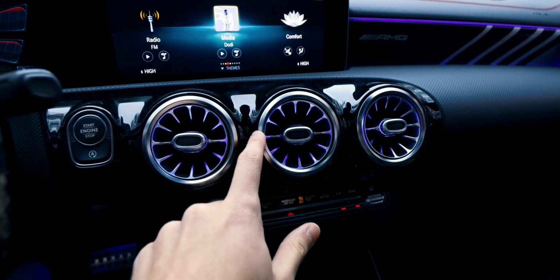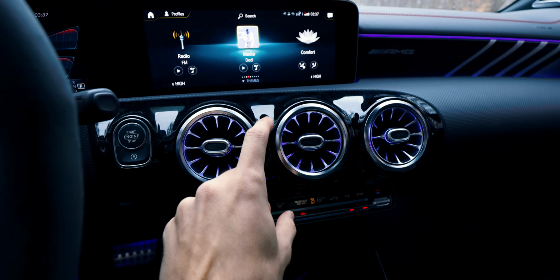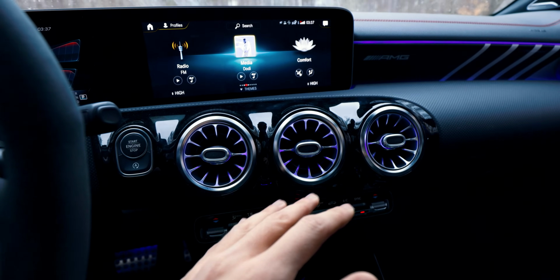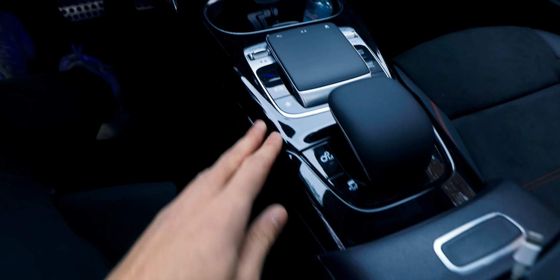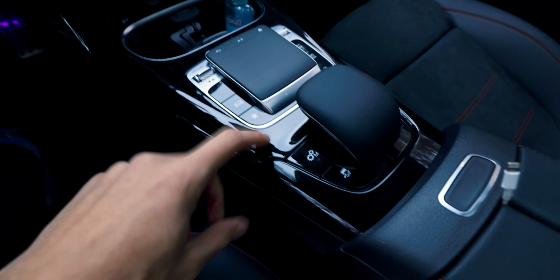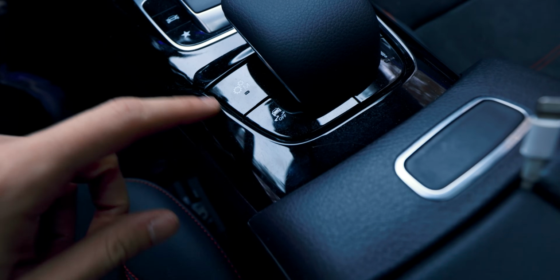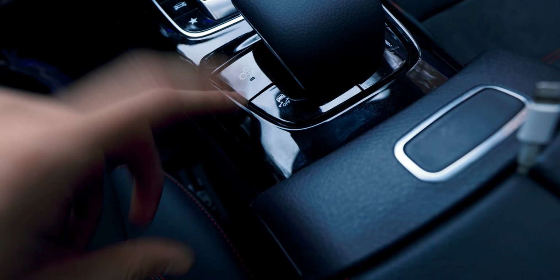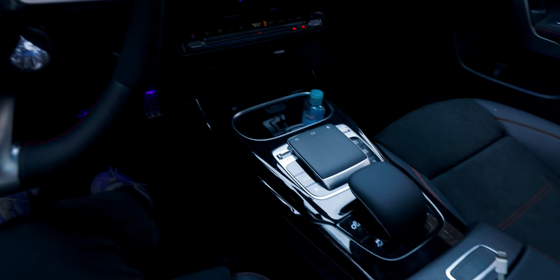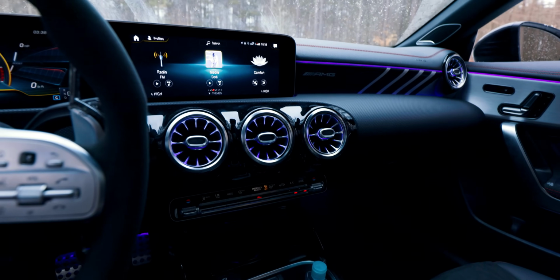So if we move over here, you see you have the gloss black plastic. I am not a fan of this. Dust and fingerprints just get covered in it, and it looks really cheap. It moves down here as well. You do have that gloss black, and it's annoying because you do press a lot of these things. You do have your hand all over this area, so you do pick up fingerprints and dust. You can see how quickly dust and fingerprints pick up on this material, and overall I'm not a fan. I'd rather have carbon fiber, but again, it is a CLA. I don't expect carbon fiber on here, but it would be cool.